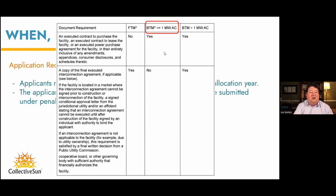The first thing you need to know is you have to have a signed lease or a signed agreement of some kind. Even if you're a buyer of the facility, you have to have a signed agreement. But that's kind of it. That's a pretty low bar. Having an executed interconnection agreement is not a requirement. So basically, if you've signed your lease agreement, you check that box, which is a really low bar for small projects. For big projects, not so much. If you're over a megawatt, there's a lot of other stuff you're going to have to do.